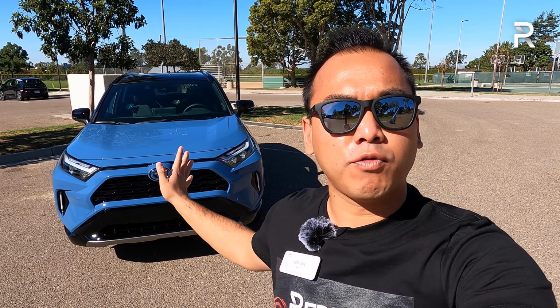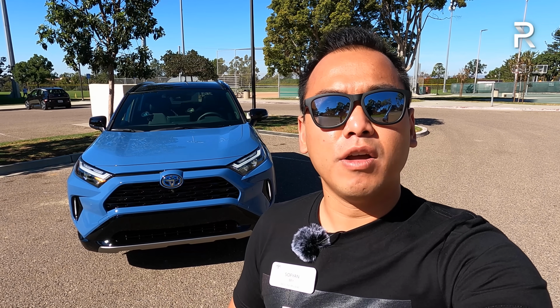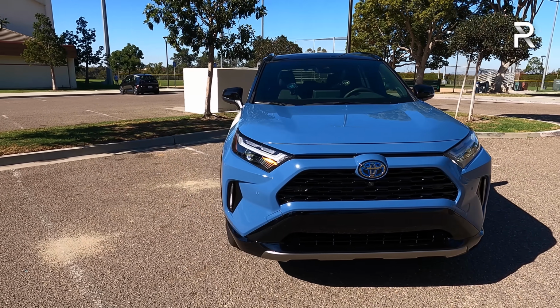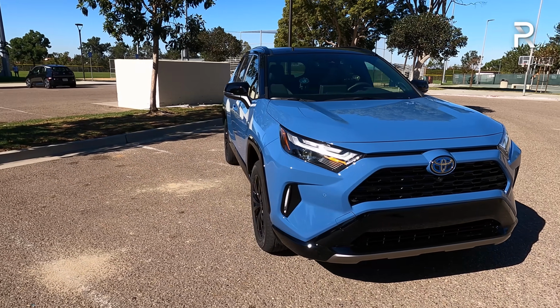Now, because the compact crossover segment is one of the hottest markets to play in, Toyota knows that they have to keep the RAV4 fresh in order to appeal to new shoppers that are constantly looking for a vehicle in this segment. It essentially has replaced the mid-size family sedan as the most popular vehicle here in America. And the Toyota RAV4, this generation, when it came out in 2019, already had a ton of strengths, so a bunch of changes wasn't necessarily needed for the 2022 version. But of course, as the market continues to change, Toyota has to make options available on the RAV4 to, again, keep it fresh with a lot of consumers.